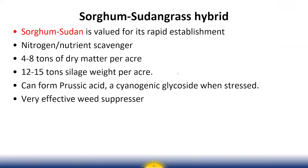All right, next is a sorghum Sudan grass hybrid. This is one of the things that was very successful for the project. Personally, I try not to use grass, but this one did very well, and it was a very effective cover crop. A sorghum Sudan grass, like one variety we have here, is a hay grazer. It's valued for its rapid establishment. It's a nitrogen and nutrient scavenger, so it's like a vacuum cleaner. You plant it, it's going to suck up everything in the soil, and it's going to get really, really tall. So it produces 4 to 8 tons of dry matter per acre. They use this in hay production. You can produce 12 to 15 tons of silage per acre.